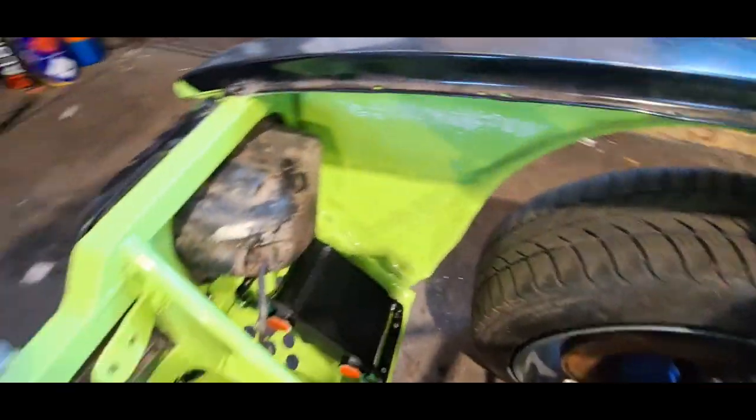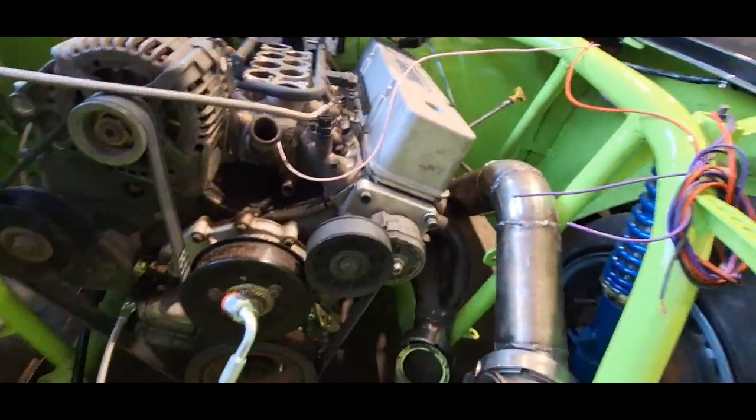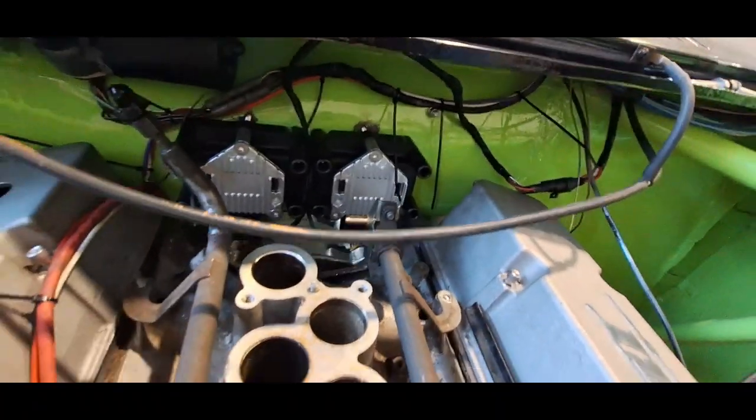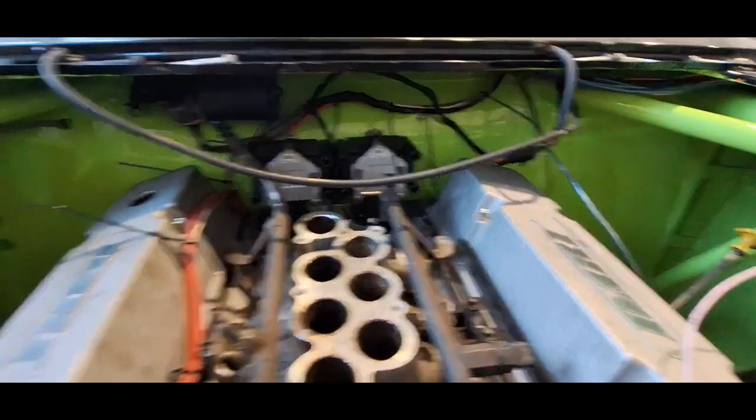That's now down there in the front valance. So you can see that, just awaiting the hoses, but I want the intercooler in first just to make sure they're going in the right place. The coil packs are in and wired back to the ECU. That's in the MS2 video, so you can see that.